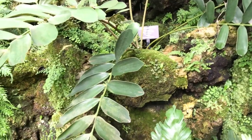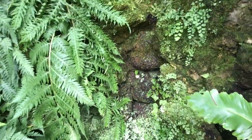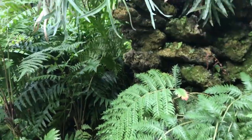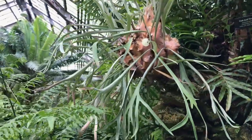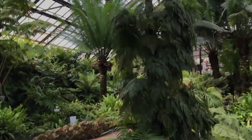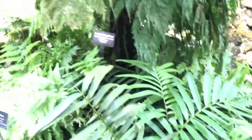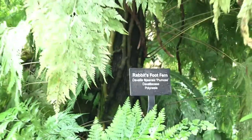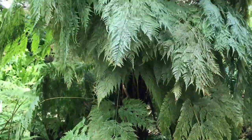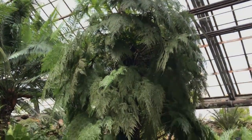This is a cardboard palm. The leaves are very thick and papery, like cardboard and stiff. Look at all that maidenhair fern. Wow, look at this rabbit's foot fern. I've never seen one this big before. Davallia. And it's grown on a pole. This is probably like 8 feet tall, maybe taller. Wow.